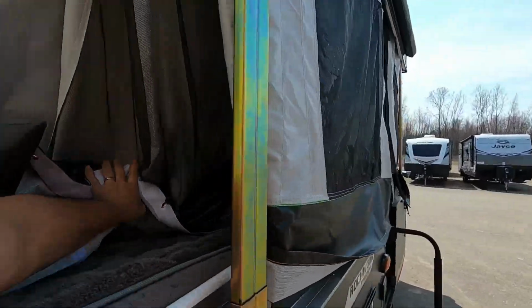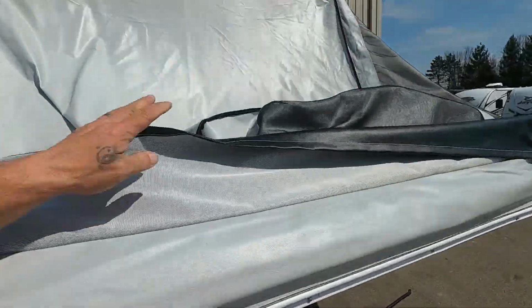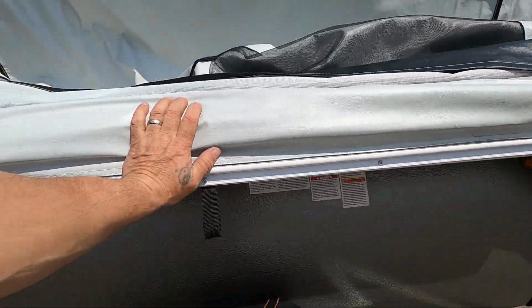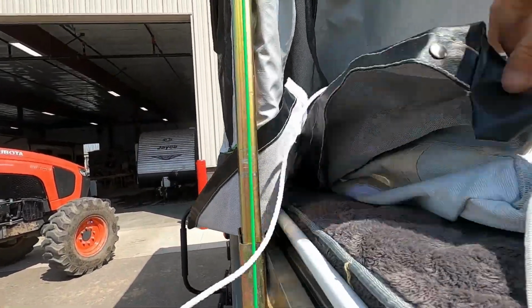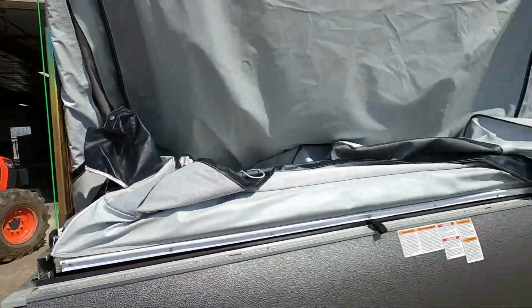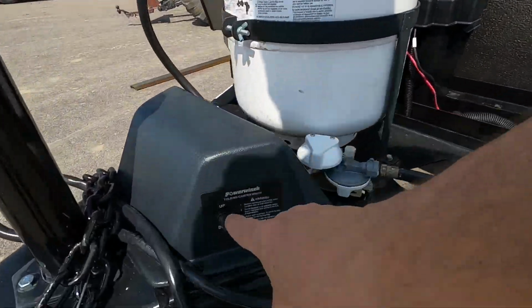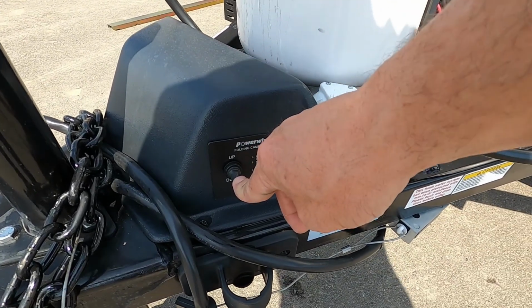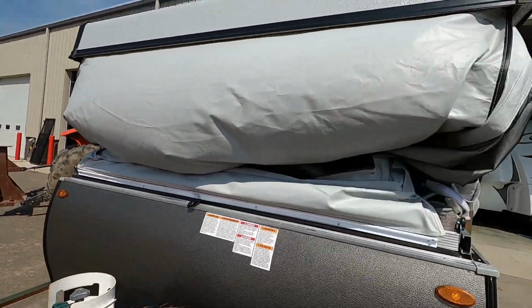It's a little windy out here. Come down to this end. Push it in. Comes in all the way. Get our canvas and rope in here. Biggest thing is just make sure you're tucking everything. And start bringing your unit down. So bring it down to about this point.